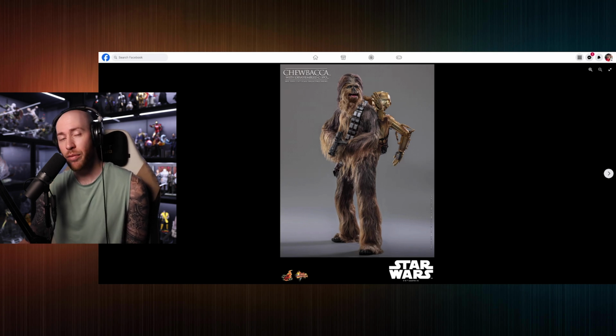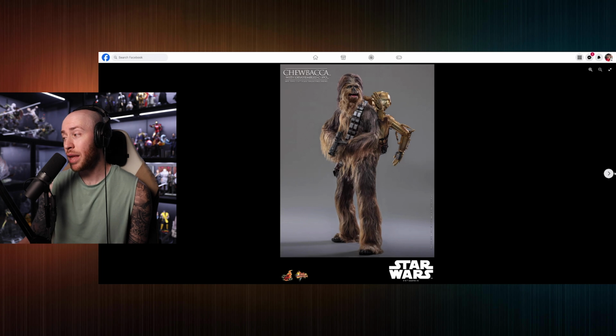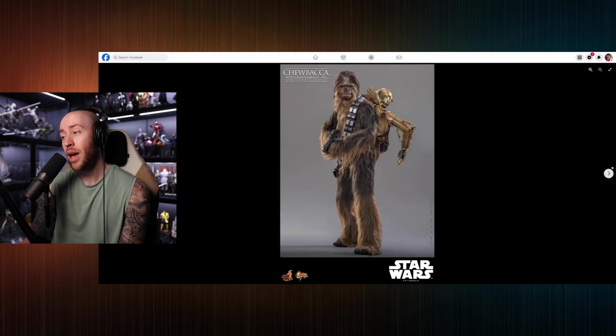I do think that everyone's been waiting for that Bespin Han. Maybe they've been wanting to make it a 2-pack, maybe not. Maybe they're just going to make Leia. Who knows? But Leia is in those photos, so that is an interesting detail to be noted there.